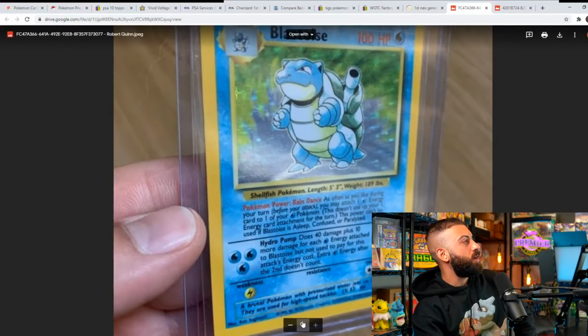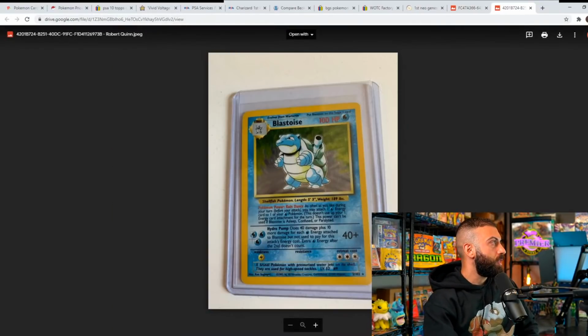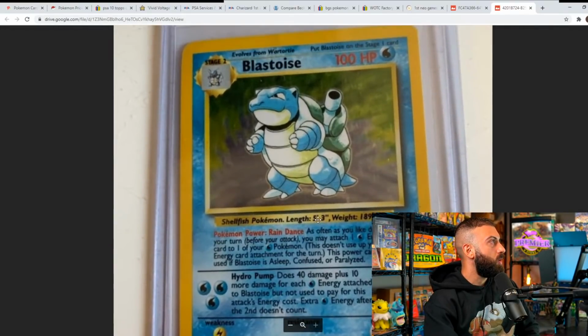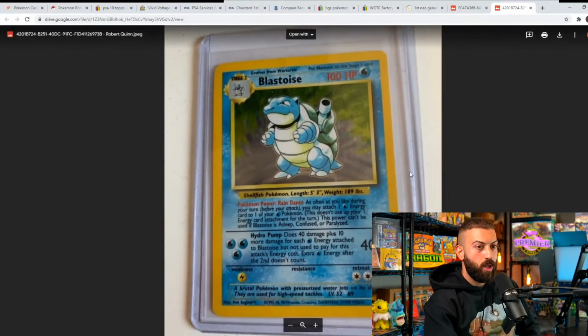But then for the centering, well, you probably have more photos. Let's see. Yeah, so there you go. So centering, I thought it was off left to right, but I couldn't tell from that photo. The one thing I can't really tell you is if there's scratches on the holo. I'd never be able to really tell in the actual top loader. But let's see if you have some more photos here.